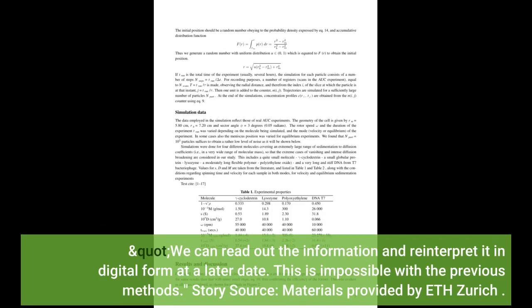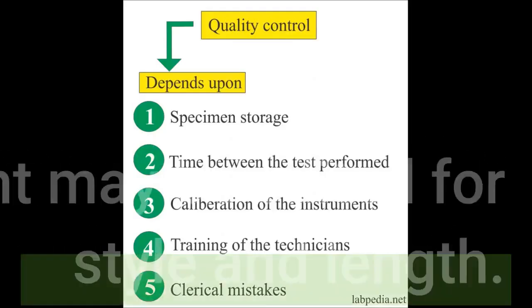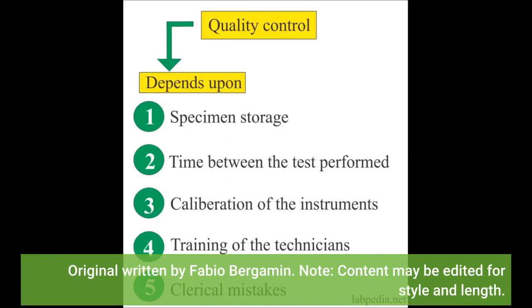Story source. Materials provided by ETH Zurich. Original written by Fabio Bergamin. Note: content may be edited for style and length.